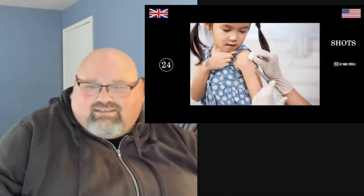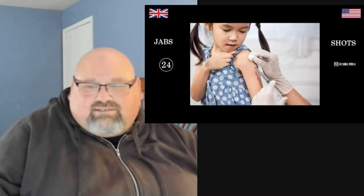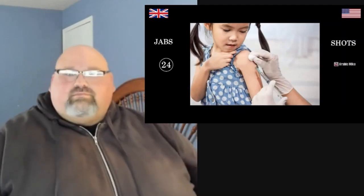What's that girl getting? Shots. Shots? She's far too young for that. She's getting a jab. It might be her meningitis jab or a tetanus jab or an MMR jab: measles, mumps, rubella. That makes sense. We don't say shots. These are shots. What's this guy doing? Those are shots for us too.